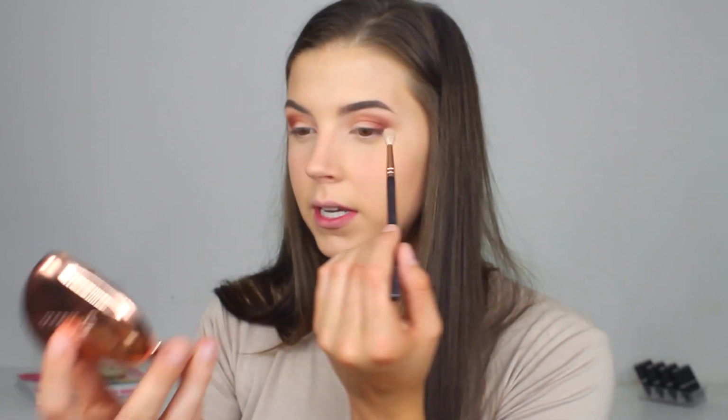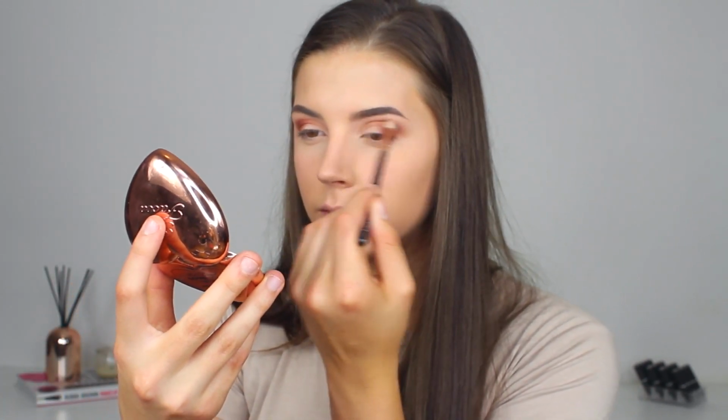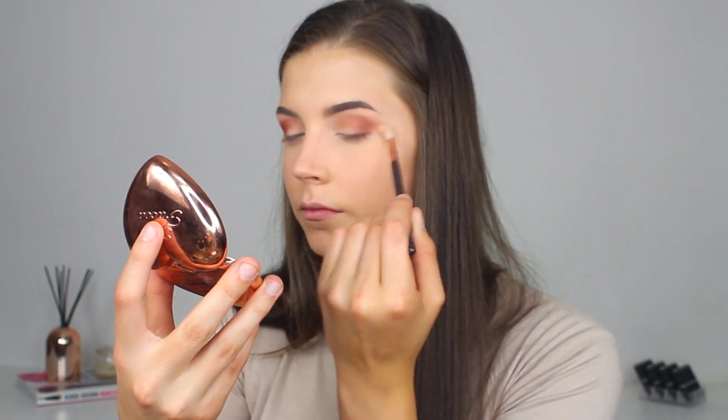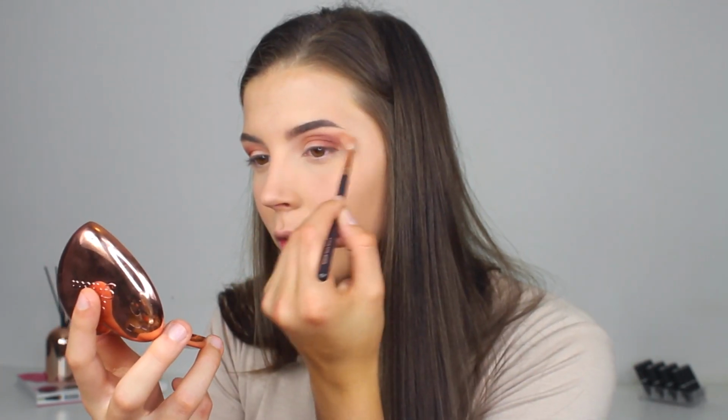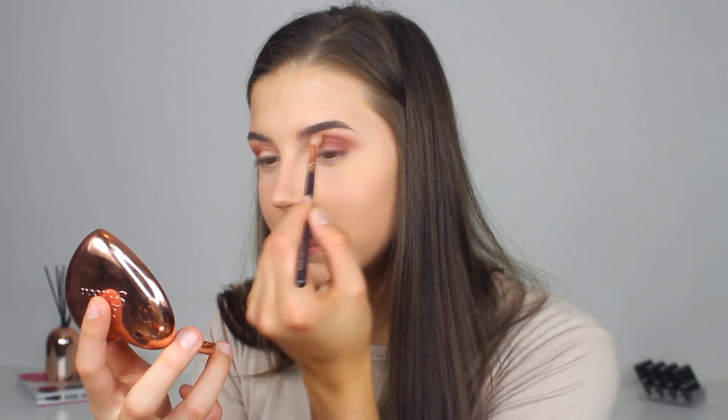And now I'm going to pick up a clean blending brush and I'm just going to take that clean and run that through my crease. So I'm just going back and forth now. I'm applying more of the shade Red Ochre to my outer areas and then I'm blending it out and then I'm applying more if I want. I'm just increasing the intensity as I go.